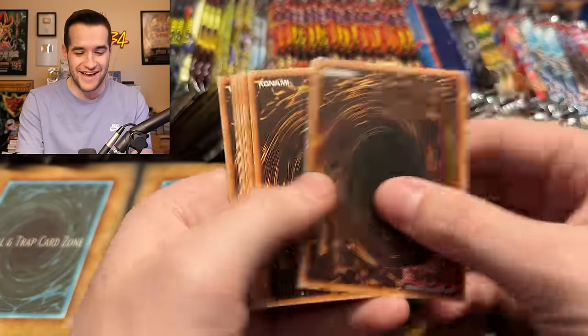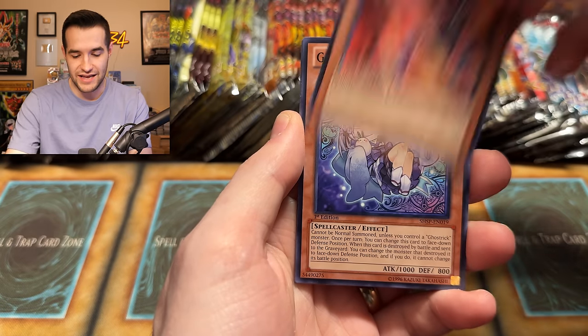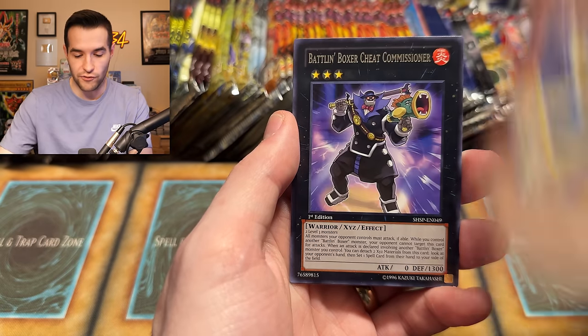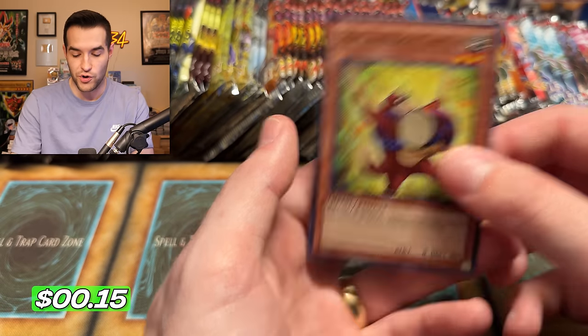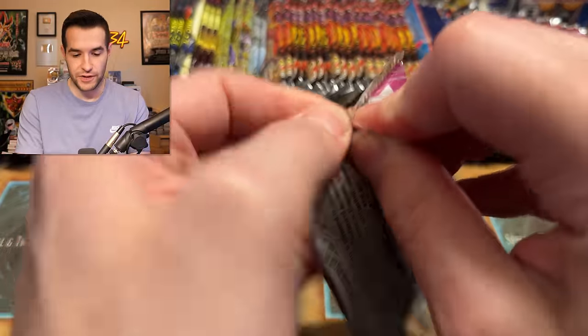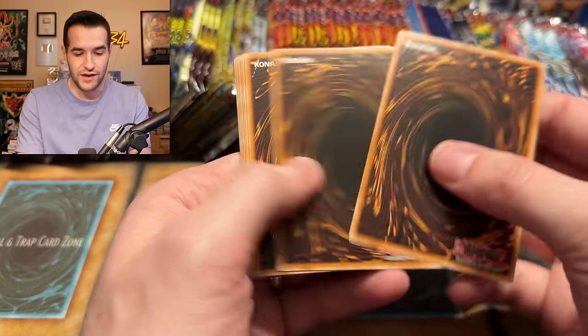I'm expecting you to pull something good. Here we go. One, two, three. I shouldn't expect it, but here we go. We have Bujingi Centipede, The Knife, Yukiona, Mansion, Tree Dragon, Wyvern Burster, Battle Boxer, Cheat Commissioner, and a baby raccoon, Farfus Cat. Galactic Overlord. Man, Shadow Specters has been a dud. Almost every time I open Shadow Specters, there's just nothing in it. Not even foils. It's not just bad cards, there's just no foils.